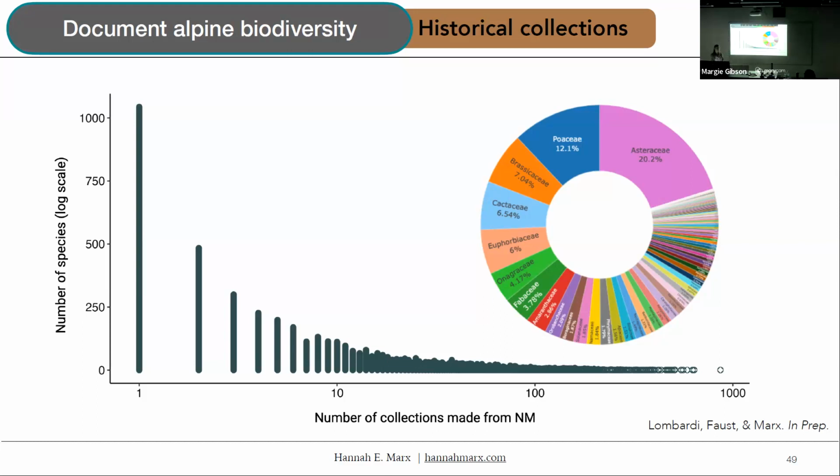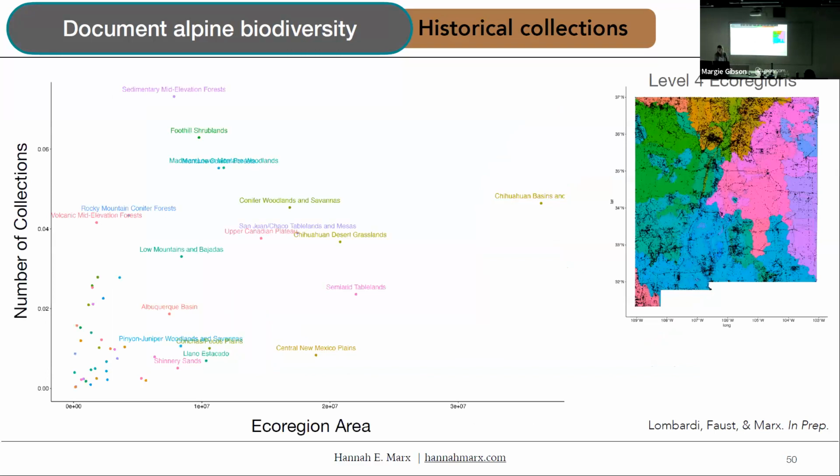We also see a lot of Asteraceae, right? I heard you had Rich Spellenberg here recently. There's a lot of asters in New Mexico, not surprising. And then, of course, grasslands, a lot of Poaceae and Brassicaceae, and then Cactaceae. So, again, just illustrating a little bit of what we already know.